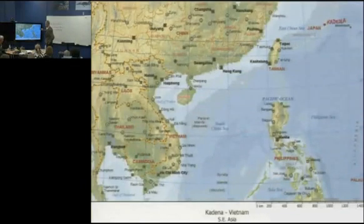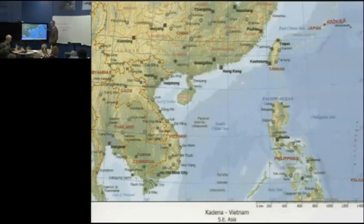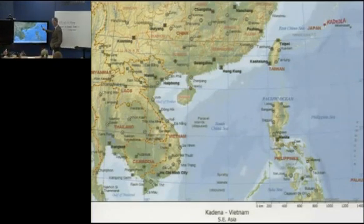First important mission was in Vietnam. Kadena Air Base right here is where we were based. We would take off, refuel in this area here, fly over North Vietnam, down into Thailand, hook up with a tanker, refuel and turn around, come back over North Vietnam, slightly different route, back to Kadena. That would take about 4 hours. So you refuel how many times in 4 hours? Twice normally. Once right after takeoff and another one in Thailand.